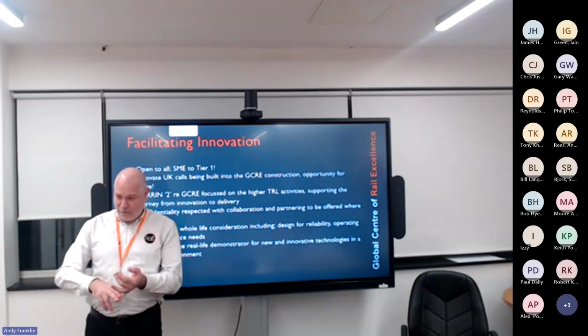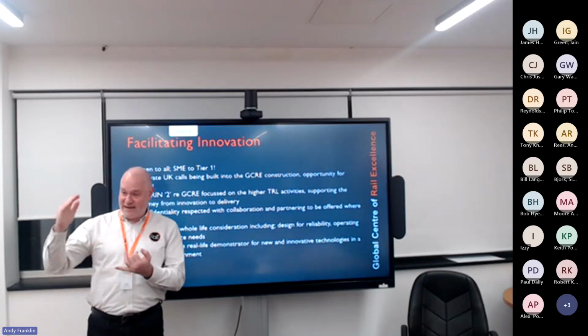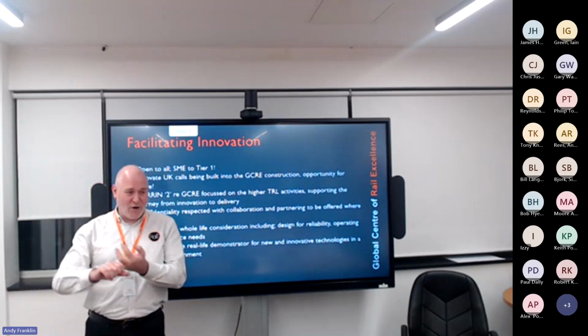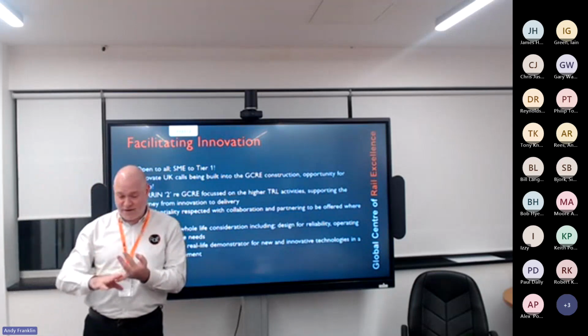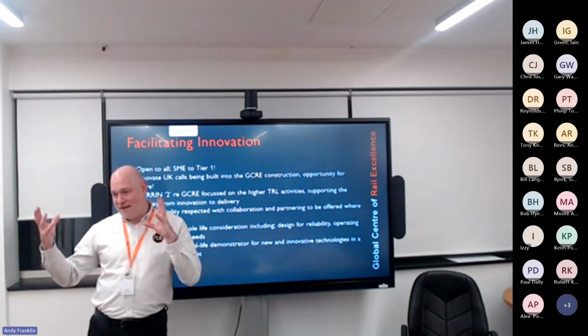So I keep trying to think of the things we've got. We've got a novel system for adjusting overhead wire heights so that we can test overhead wire gradients at different speeds. We've got composite materials in electrification structures and things like that. So a couple of projects around that. So we've got some monitoring and detection stuff.